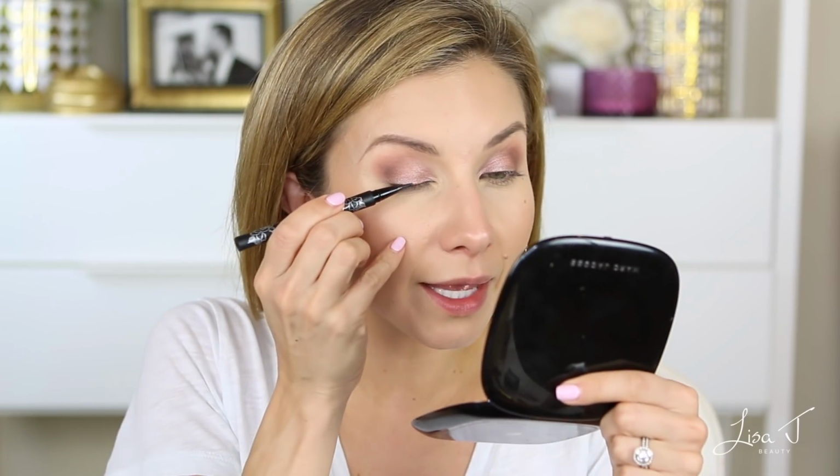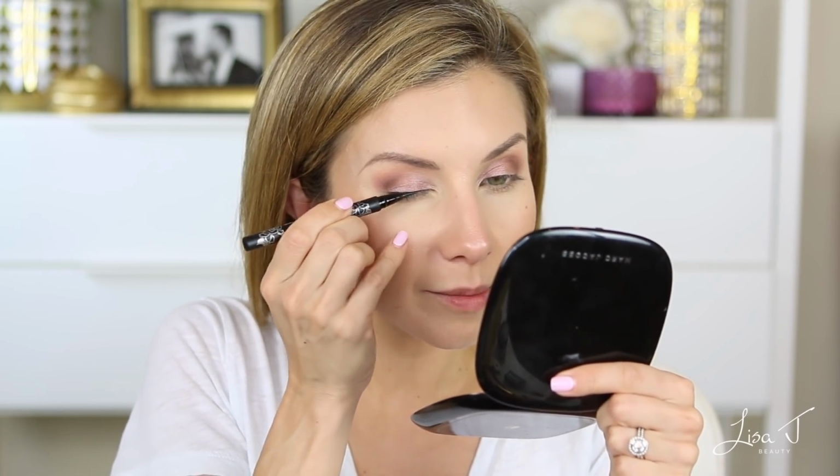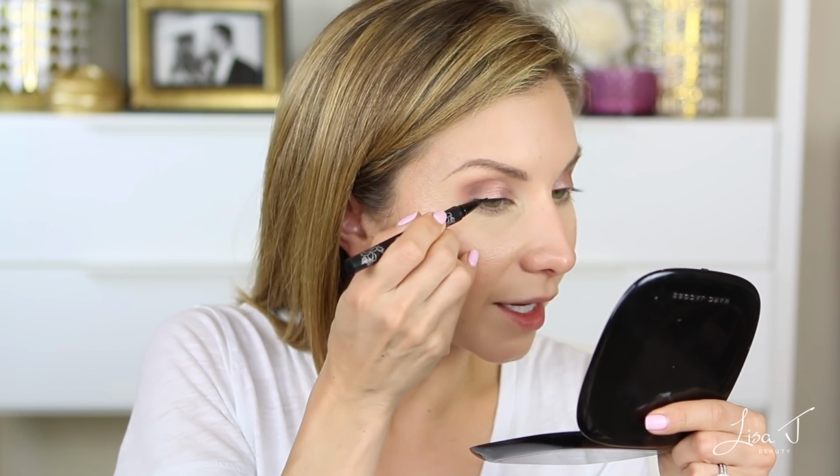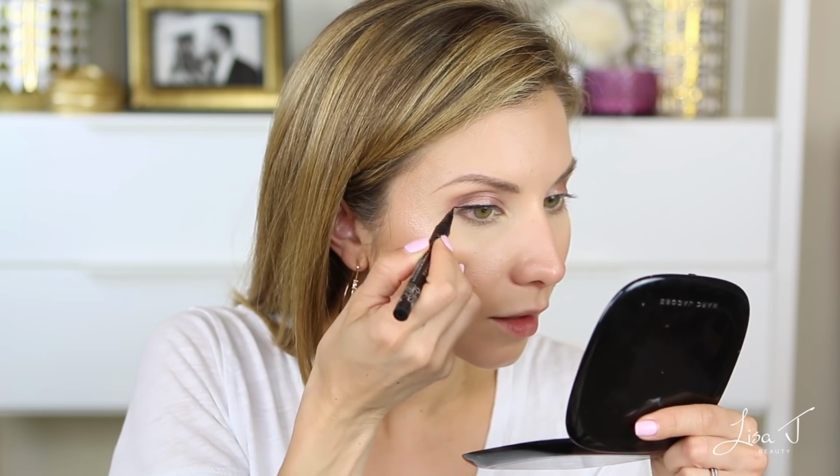For liner, I'm gonna use my Kat Von D tattoo liner, and I'm gonna keep the line pretty thin. I am gonna apply false lashes, so I really just want the liner to conceal the false lash band. I don't want it to be more noticeable than that. Okay, so now we have our liner on. I'm gonna go and apply my lashes and I'll be right back.